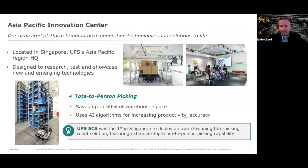You see on the far right again a bit of a classroom-style environment that we will take our customers through to showcase the many capabilities. And then you see a handful of pictures here of a bot, rack-to-person and tote-to-person picking. These types of technologies can save up to 50% of warehouse space, and the use of AI increases our productivity and overall accuracy for our customers. These bots feature many aspects and features that didn't exist in a manual environment. So we're excited to deploy these on a global scale in the near future.